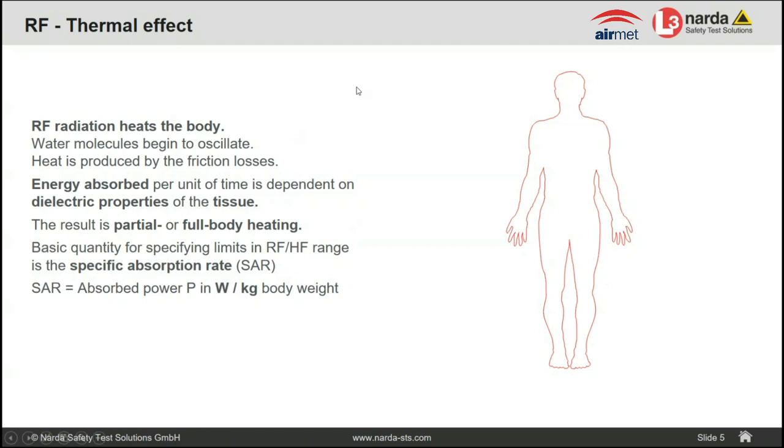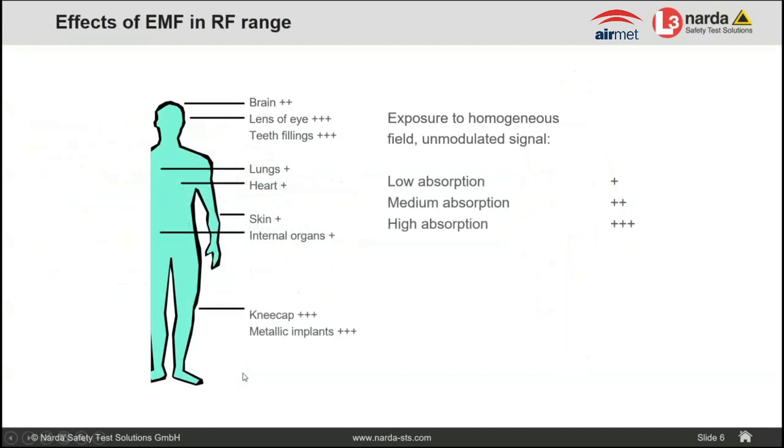absorbed by the body, and depending on the dielectric properties of the tissue, the result is a partial or full body heating, and this is being described by the absorbed power in watts per kg of body weight, which is also called the SAR value, which you probably also know, which is the technical spec also of each and any mobile cellular phone and modem, not only of the radiating part of the BTSs where we focus today on.